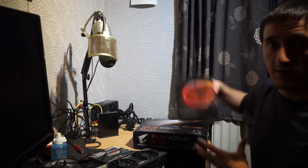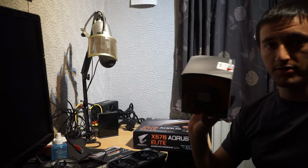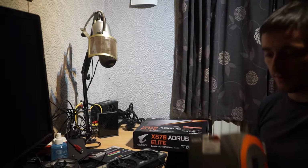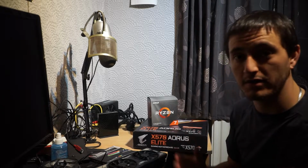And here we have a Ryzen 3700X. Now this is obviously going to be the brain of the computer. I'm excited to get this started, so let's build without further ado.